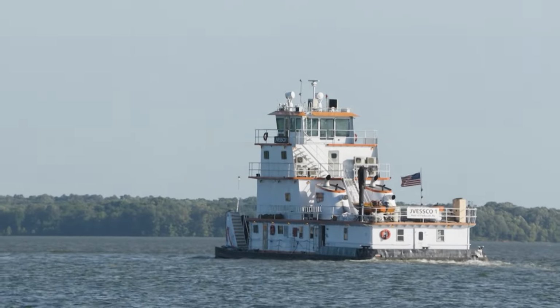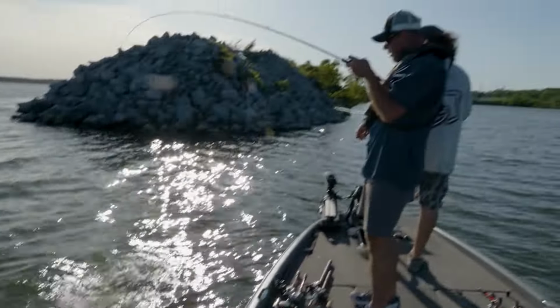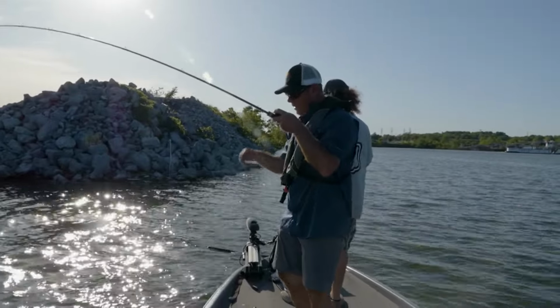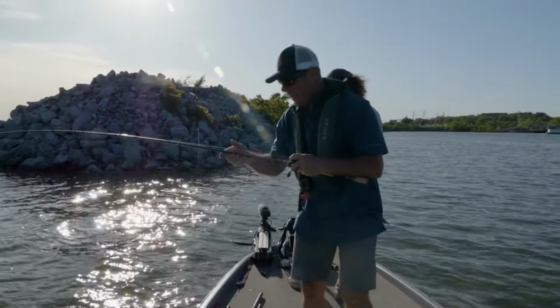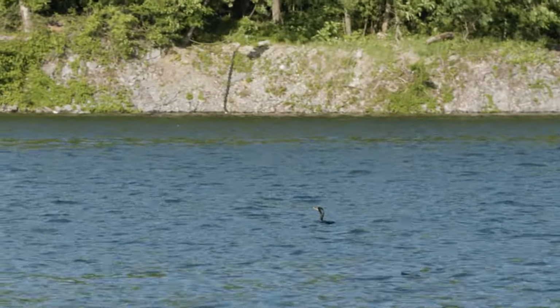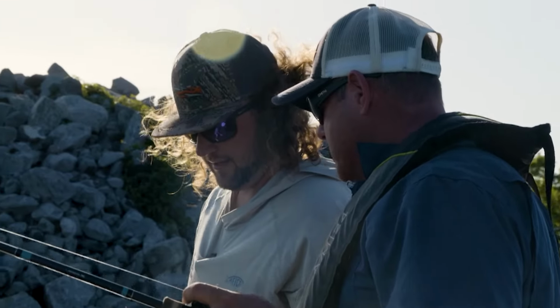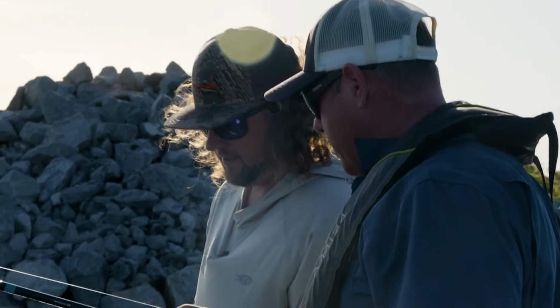There we go. Is it a flathead? Yeah, it's a flathead. What do you know? You better put him in the live well. A flathead catfish. Two fish sandwiches. That dude right there will grow up to be big. That fish might one of these days feed your whole family. A 50-pounder. Yeah.